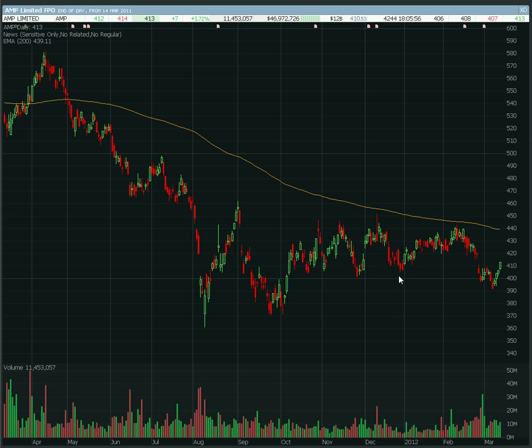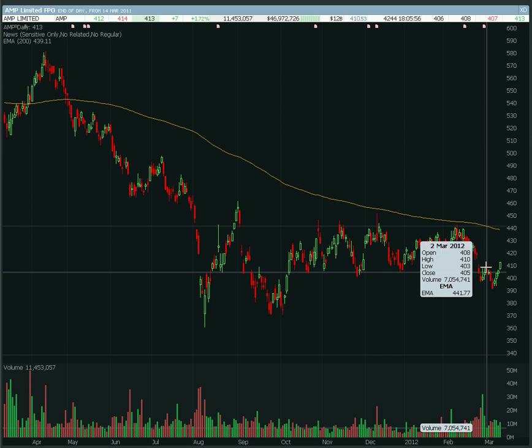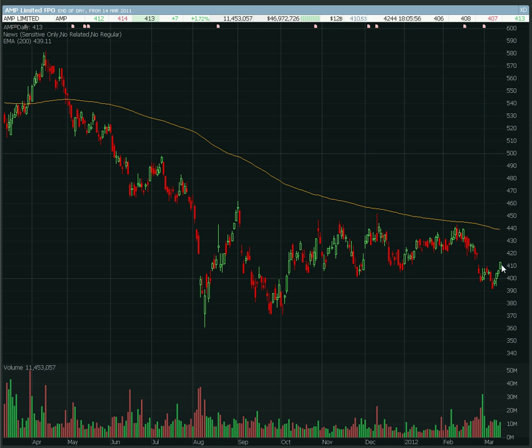AMP. This is the daily, still under the 200 EMA. It's been dipping, broke through support here at $4, and it's swung the last 3 or 4 days and broken that little resistance there, which was at 410. So broken through there today. No great volume on the break.